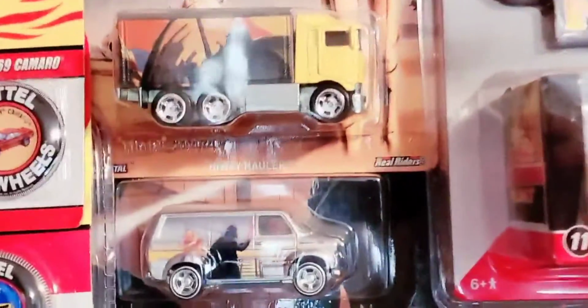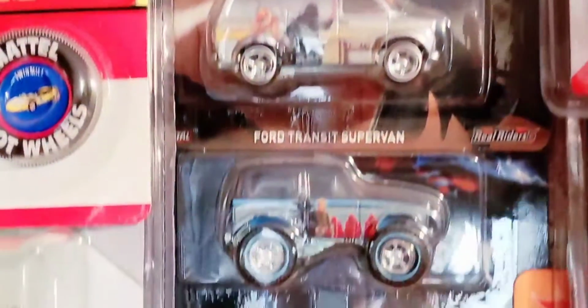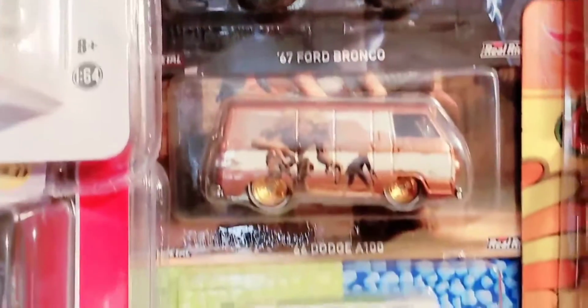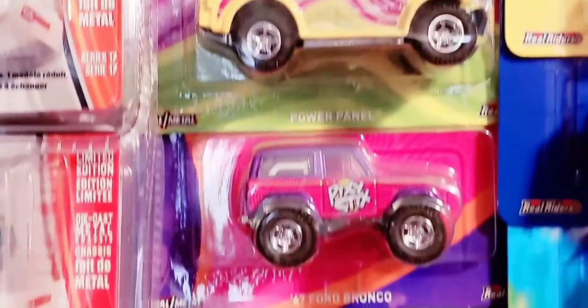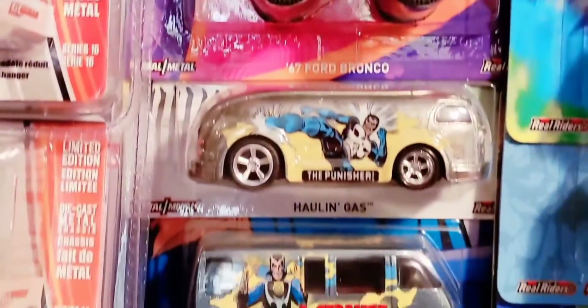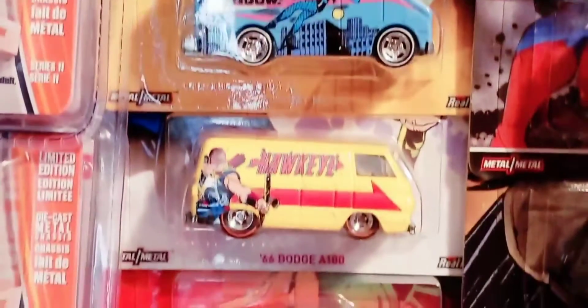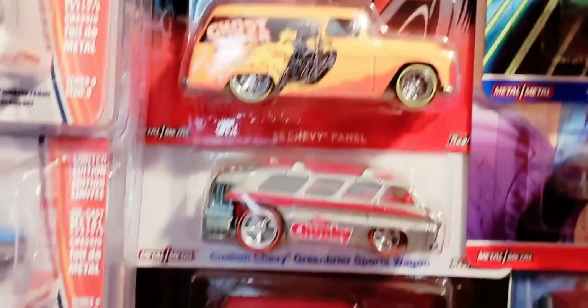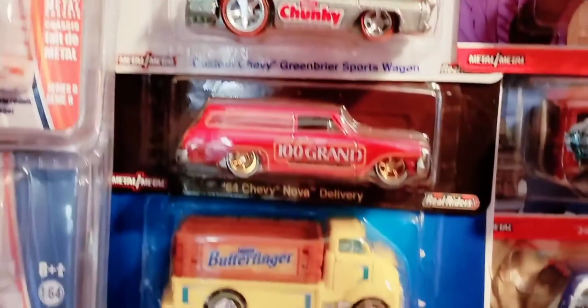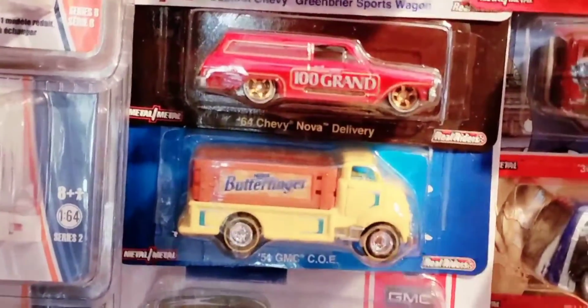Then back to Hot Wheels over here in the middle row with more car culture cars from the Star Wars wave. Some candy cars. Marvel superheroes. More candy cars coming down here. And this one, the Butterfinger truck, is the last of the Hot Wheels.